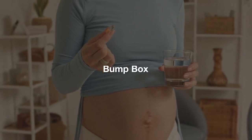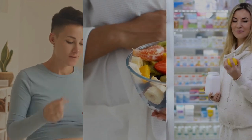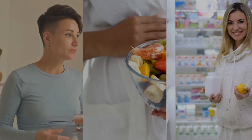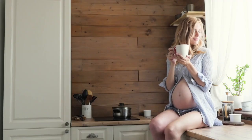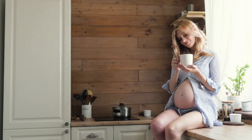One standout is the Bump Box, which curates products based on your trimester. From organic pregnancy teas to belly butter, it focuses on safe, healthy options for you and your baby. Another favorite is the Mama Bird Box, which not only includes pampering items for mothers, but also educational materials to prepare for childbirth and parenting.